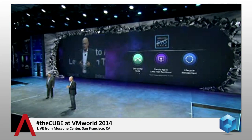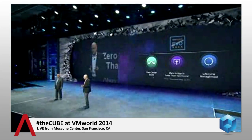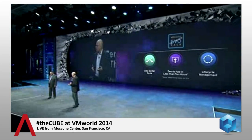You can start with a half a rack, and you can grow to multiple racks, and all of them are managed with the software. So it's really a great way of building your entire data center utilizing the SDDC architecture. The Evo Rack architecture is built to go from the time you power it on to deploying applications in less than 2 hours. It's really powerful and fast, and the time to value is really excellent.